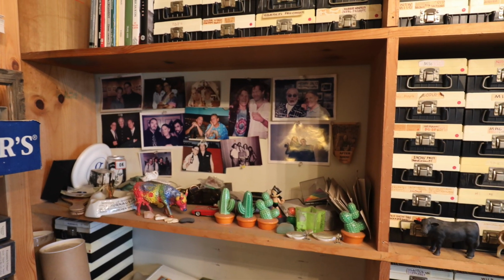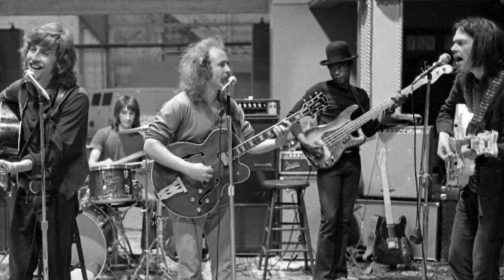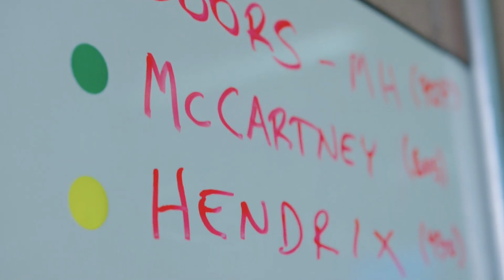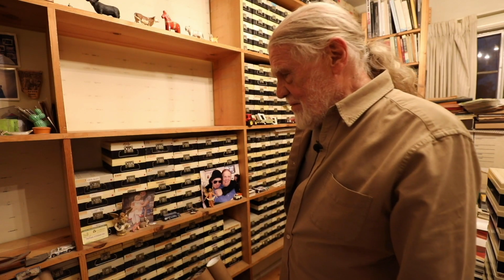My name is Larry O'Connor. I am the founder and CEO of OWC. Henry Diltz is an amazing historical photographer. He's captured moments in musical history. The opportunity to get involved and to digitize this stuff is priceless. And then we had to figure out a process. How do you get all these slides scanned? It's all for a good cause.